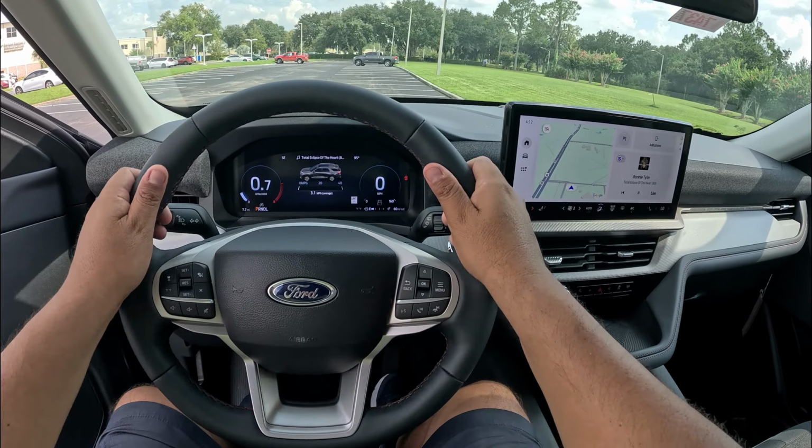Now for 2025, Ford has introduced Ford BlueCruise, the autonomous driving assistant for the Explorer, but in this Active trim you cannot get it. You have to go to the ST-Line at least to get that 90-day trial, and of course after that you can do it either by year, about $700, or month to month, depending on if you liked it. And if you like that trial, then you go on from there monthly or by a yearly subscription. But I haven't tried it yet.